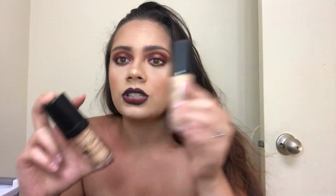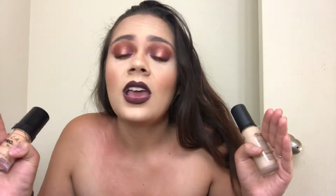If anything, I wish they would have had the same shade range, the same exact colors from the LA Girl Illuminating, and just literally switched it to matte, because it looks like the same shade. It has the same shade name, so when I went to the store I could be like, oh, nude beige, because if I have an illuminating one, it's going to be in this one. So that's my only gripe about it.